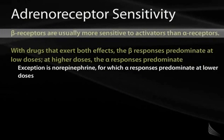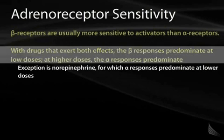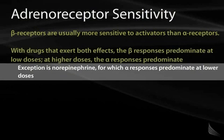Beta receptors generally are more sensitive to activation than alpha receptors. With drugs that are able to bind both beta and alpha receptors, beta responses predominate at low doses, whereas at higher doses the alpha responses will predominate. The exception is norepinephrine, which preferentially binds to alpha receptors at lower doses.